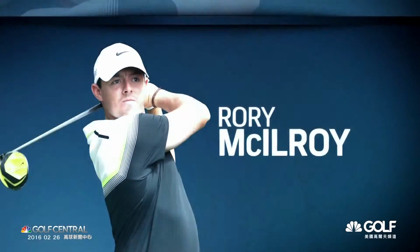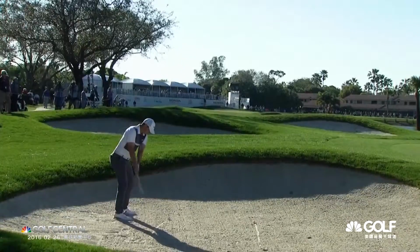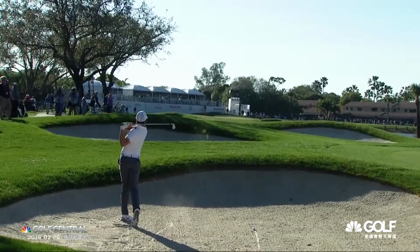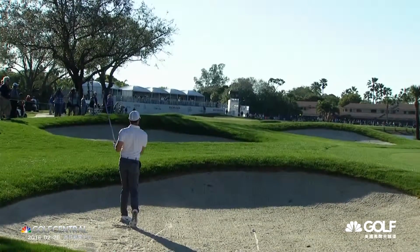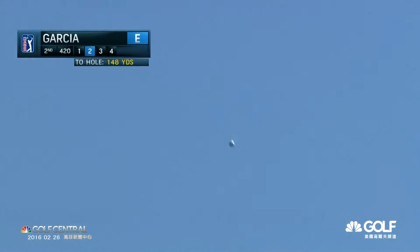Round one of the Honda Classic in the books. 2012 Honda Classic champion Rory McIlroy: big trouble at 14, double bogey. McIlroy has never won on the PGA Tour with an opening round over par, and that's exactly what he did on this Thursday. Conversely, Sergio Garcia playing some great golf. The putter was hot. Every part of his game was hot.